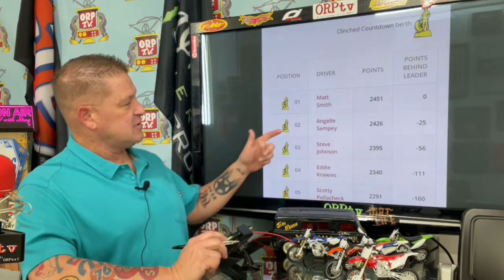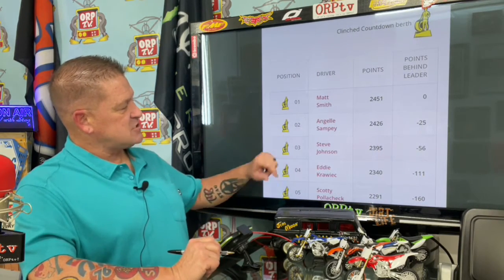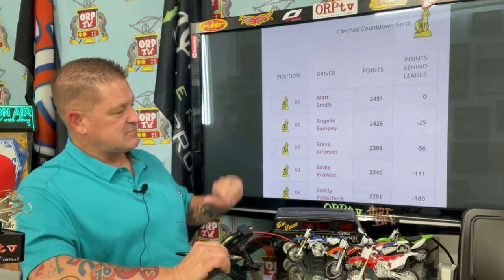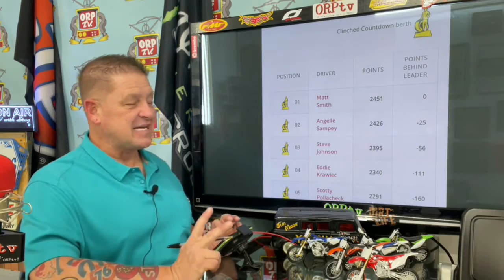And Motorcycle, Matt Smith, Angel Sampei, who won last week. She closed that gap quite a bit. Steve Johnson, Eddie Krywick, and Scotty Polacek round out your top five there. Top three could be close again. Just two races left in the NHRA. Like I said, not a lot to talk about from this last weekend, but moving forward.